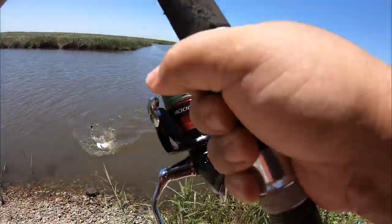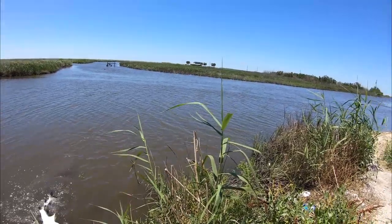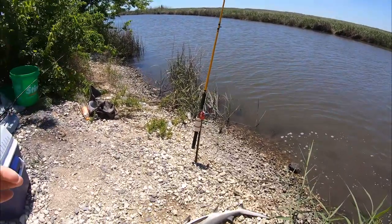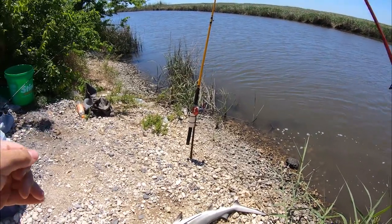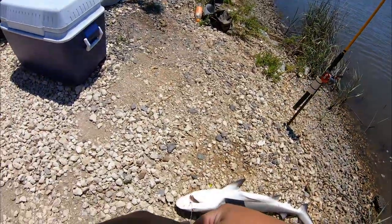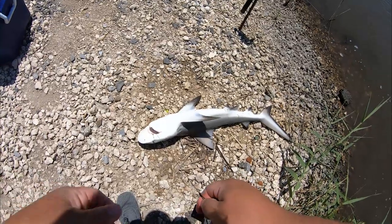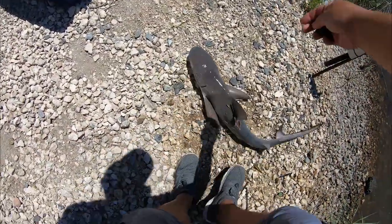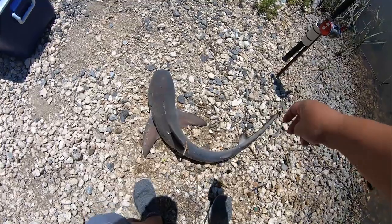Oh yeah. Check him out. That might be a black tip. I can't tell. It's probably a bull shark because I've been hearing that they've been catching them over here. Holy shit balls, I don't want to scream too loud because there's a guy fishing right down from me. But check him out. Oh my God, that's awesome.